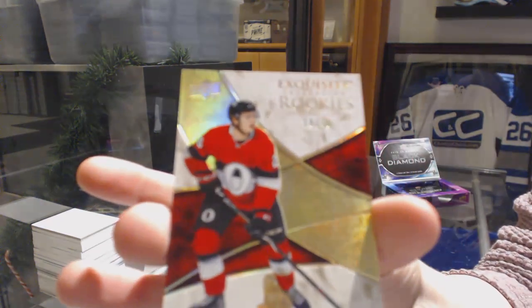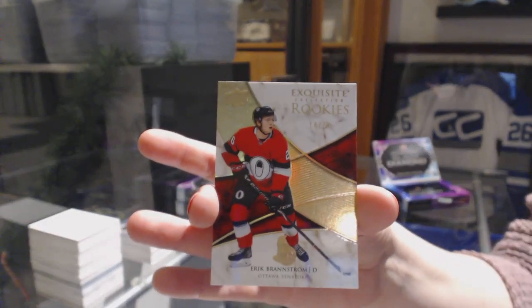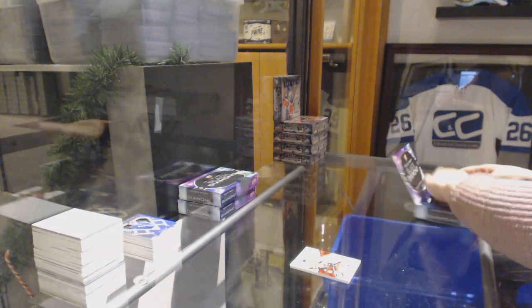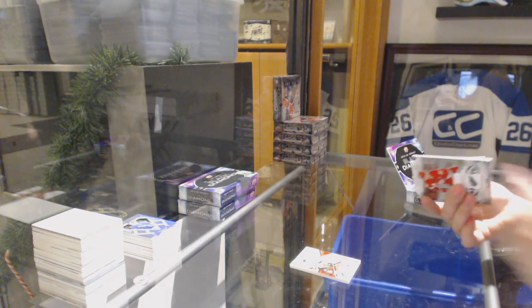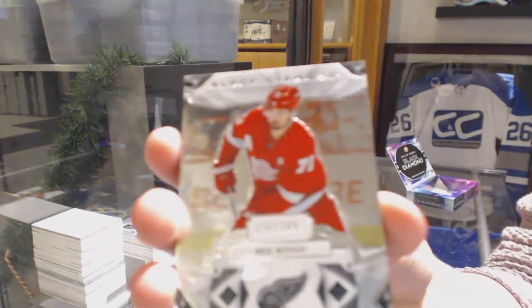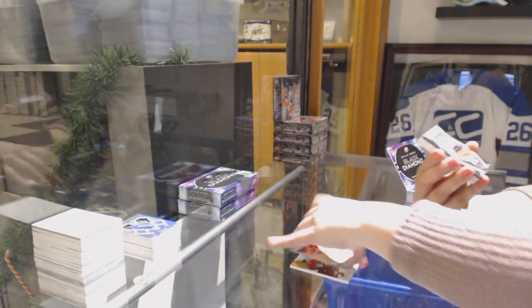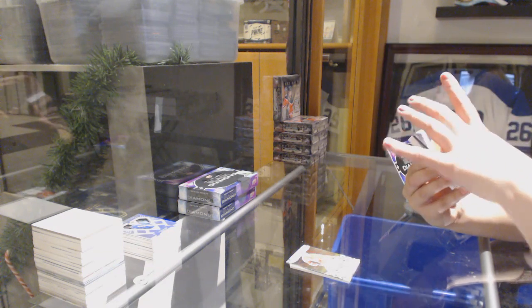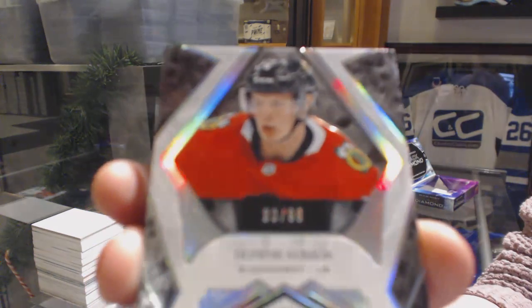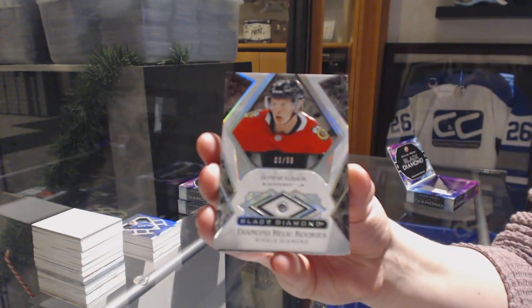Jersey number to 75 for the Ottawa Senators, Erik Brännström. We've got number to 249 base for the Red Wings, Dylan Larkin. We've got a Single Diamond Rookie for the Chicago Blackhawks, number 99, Dominik Kubalik. Last spot, Mojo strikes again.